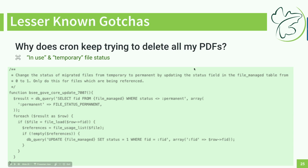So one of the lesser known gotchas: we found that during the import process, cron kept trying to delete everything that we were doing. So that was a little disconcerting. We were able to fix that, I'm trying to remember exactly how. Right, while the files were considered in use, they were also considered temporary. So cron would try to delete all the temporary files, and then the system would say, oh no, it's in use. So it created a massive job for 10,000 files.